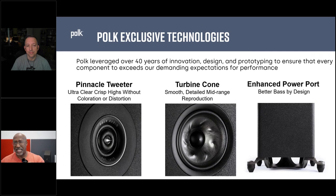A lot of these technologies you will find in the flagship, the Legend. You will see all three of these in the Legend. So these components, the tweeter is the same tweeter. The turbine cone woofer is the same woofer. But of course, the big bass drivers in the Legend compared to the Reserve are different, and the cabinetry is different, and things like that. So we're going to talk. Go ahead. Yeah, absolutely.